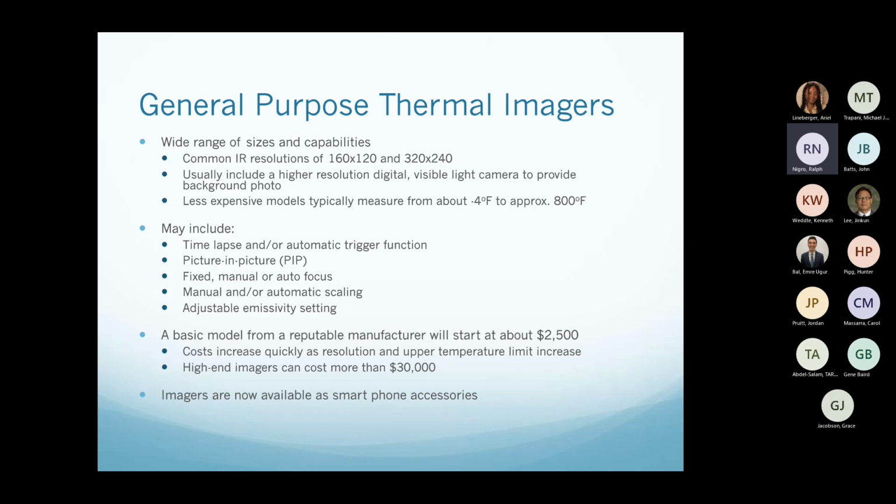Less expensive models typically measure from about -4 to about 800 degrees Fahrenheit. They can include a wide range of features. They can include time lapse or automatic triggers, picture in picture. They may be fixed, manual, or autofocus. Most of them automatically scale and allow you to also manually scale.